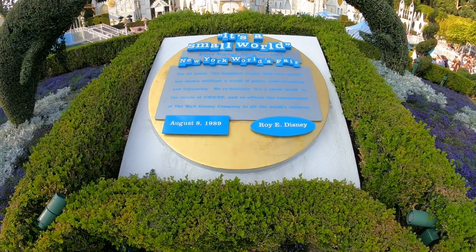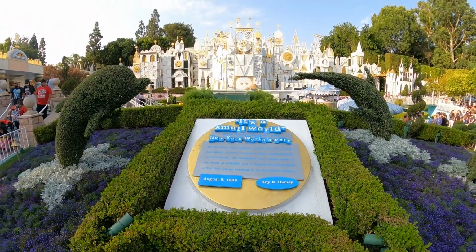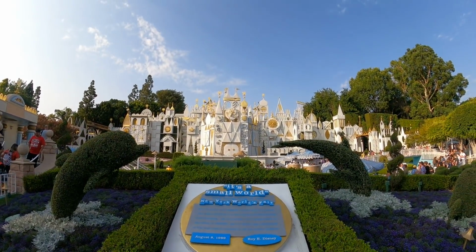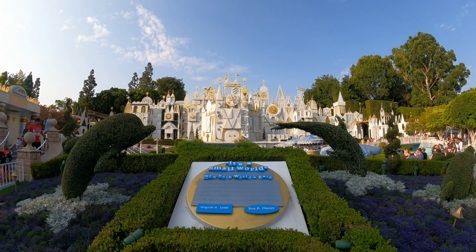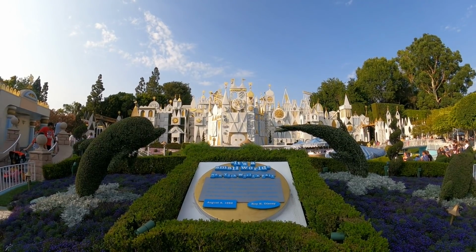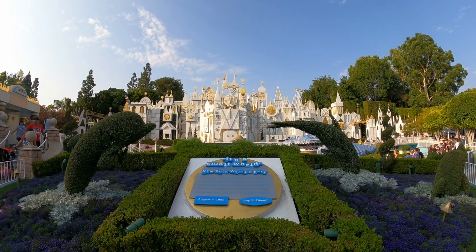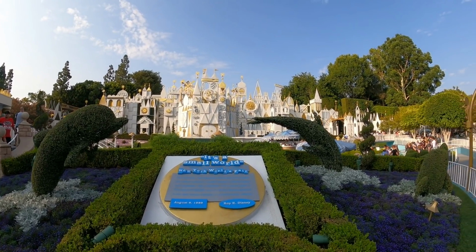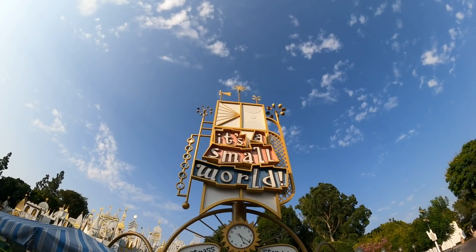Soon, nearly 1 million lights will be floating all across the beautiful Rolly Crump and Mary Blair front facade of It's a Small World. For 24 years now, ignoring 2020, the holiday transformation of It's a Small World has been a Southern California and Disneyland holiday tradition.